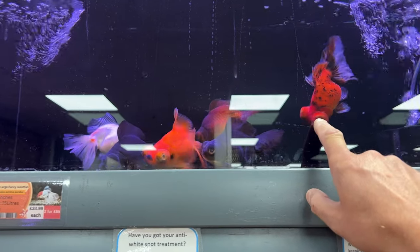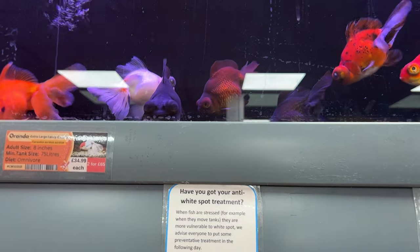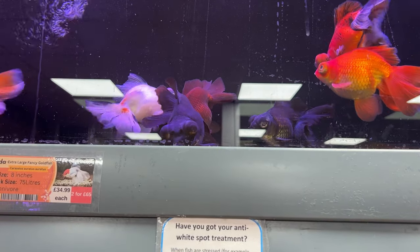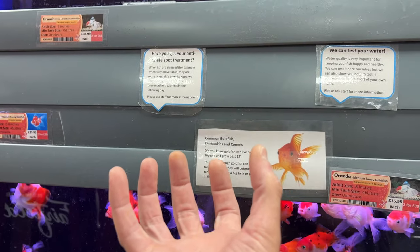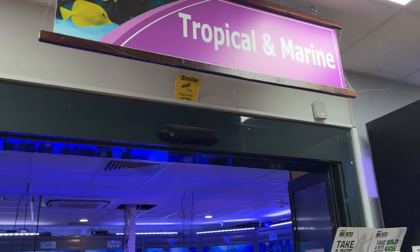Look at these ones, telescopes. That one of mine still makes them look half the size of that, doesn't it? I gave one to Daz, it's literally about as big as my palm, round like that. It's a massive thing. Hopefully it's in the breeding project for his next stuff. And then we've got a whole tropical and marine section as well.